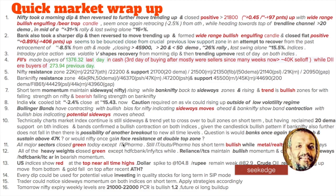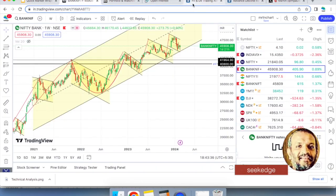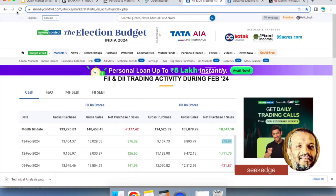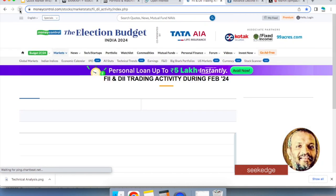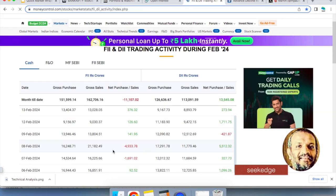So the institutional support was there in the last couple of days, and all this selling in the last several days was because of the retailers and not because of the FIIs, because FIIs were actually buying the last 2 days and they're not selling big.